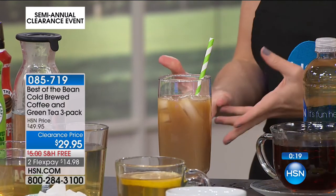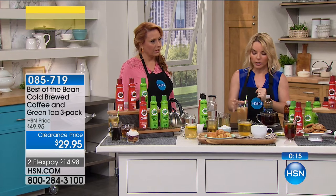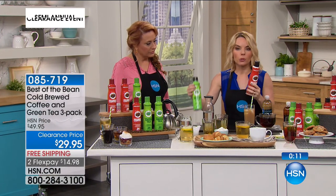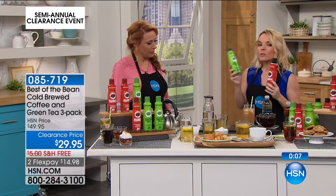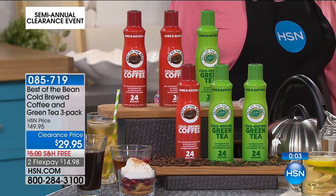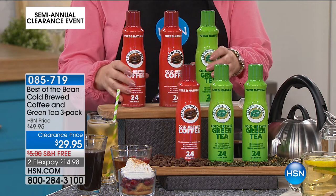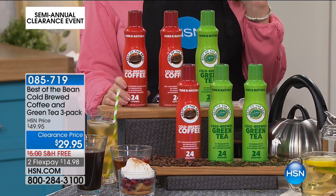This is great for the summertime. If you want that nice, refreshing drink, you can do it with cream or without cream. But again, the reason why this is awesome, cold brew. It's a 24-hour process. You're getting that 100% Arabica beans, those hand-picked tea leaves. If this was great and smart and portable and all those things, that's wonderful, but that's not it. It tastes delicious. It really is very smooth, and I've tasted it live here on TV. I can tell you it's very, very smooth.